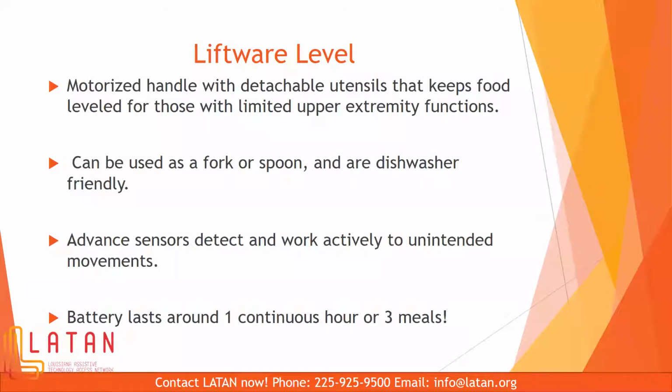So that was the LiftWare Steady. Now, moving on, we're going to talk about the LiftWare Level. It's a bit more high tech than the Steady. It's a motorized handle with detachable utensils as well that mainly keeps the food at a level angle. This one has built-in sensors that detect the level and detect unintended movements and works to correct that.